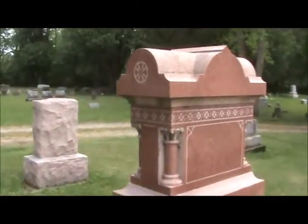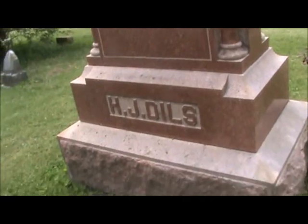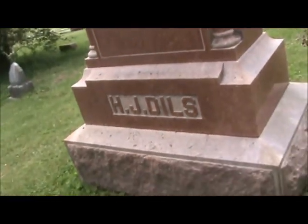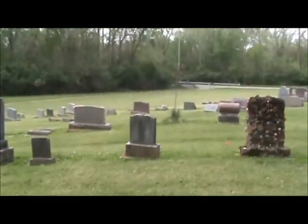Wow, look at that, babe. Ain't she a beaut? Nice. Must be the crown point for H.J. Dills, huh? It almost sounds like a department store name or something. And we got a few other ones here.